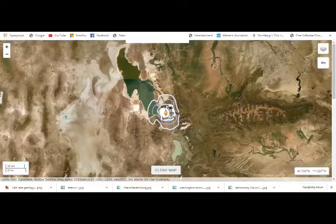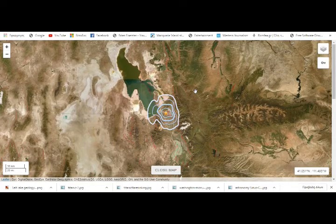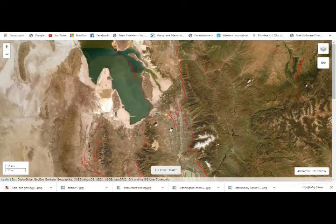Where are they? Let's see. Let's put in our fault lines here, and we can see more of them here. Take out our shake maps. Okay, there we go. You can see the faults better. Okay. You can see they're everywhere. Right here is where we're having our earthquakes, and that's the liquefaction area. So please be careful because it's right at Salt Lake City. Okay, God bless you. Take care of each other, and please be safe.